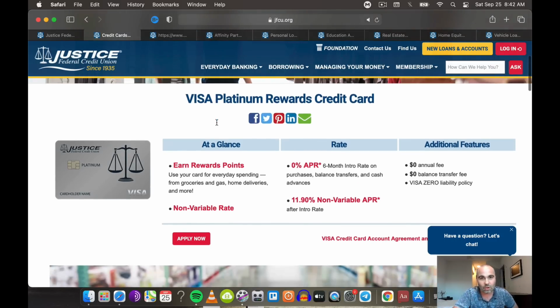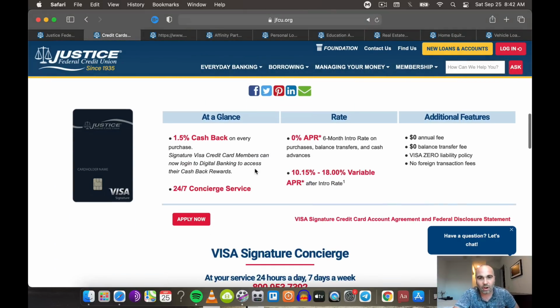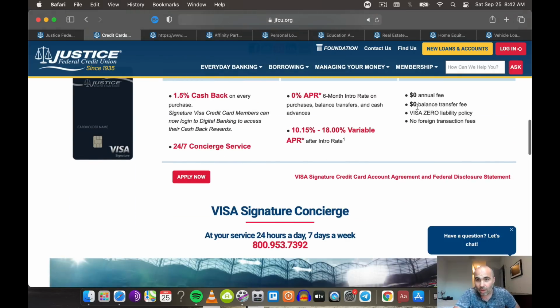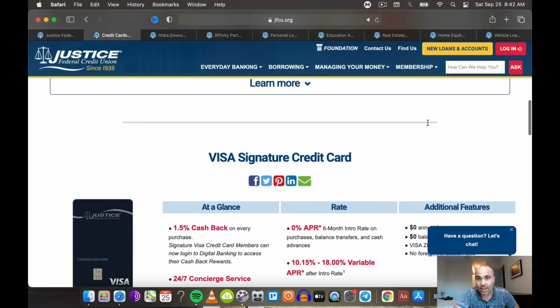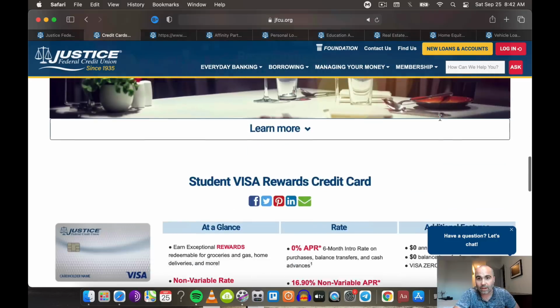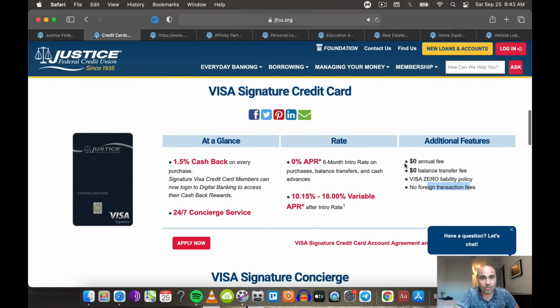Yeah, okay, you can earn rewards with this card. You guys can look more at it on your own. I don't want to harp on these cards too much. This one's going to be another good one, Visa signature card. But all of them are going to have the no foreign transaction fee on that card. This one will have a foreign transaction fee. This one will not. And this one will. So I would recommend you guys go right for the signature credit card and get all the bonuses. 1.5% cash back on every purchase. Super great.